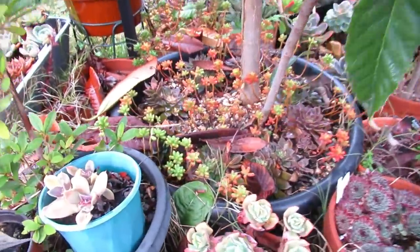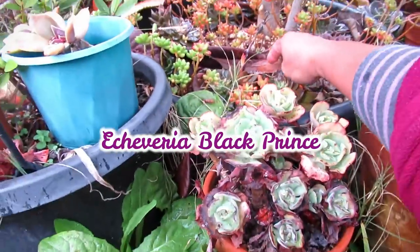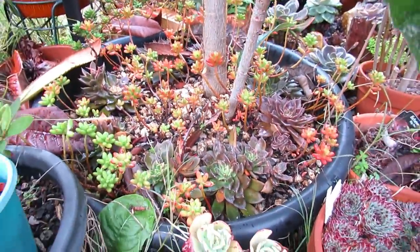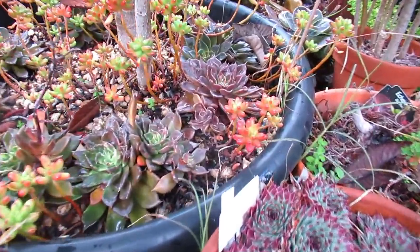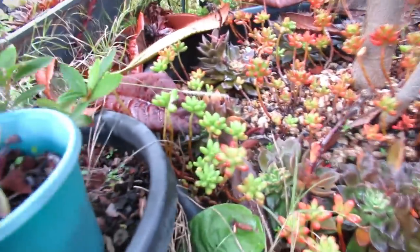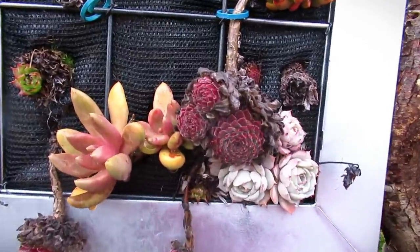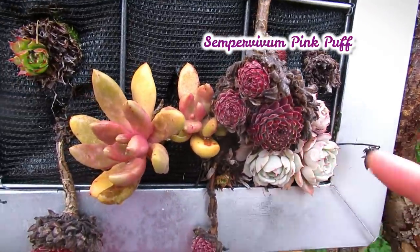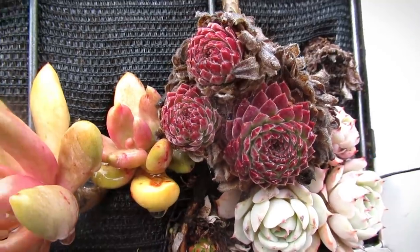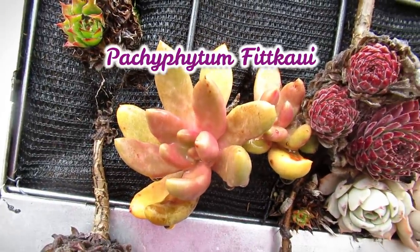Anyway, I got a whole heap of Black Prince in here. Look, my Black Prince, are you alive? Hang on, there you go. They're all Black Prince in there. Some are Red Prince. I swear, people just keep giving them different names. Oh, this one, I forgot. This is something pink, Pink Puff or something like that. Mother Hens and Chicks. It's just gorgeous. And that one is Fitkawi, I think.